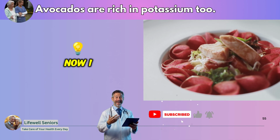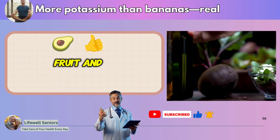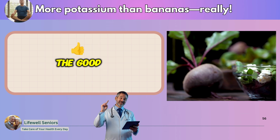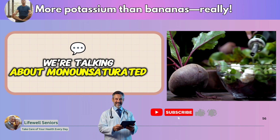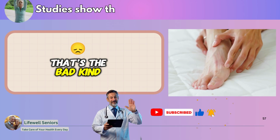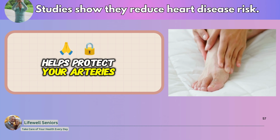Avocados. Now I know, some of you might be thinking, wait, isn't that a fatty fruit? And yes, it is. But here's the thing, avocados are rich in the good kind of fat, the kind that your heart absolutely loves. We're talking about monounsaturated fats, which help lower LDL cholesterol, that's the bad kind, and raise HDL cholesterol, the good kind that helps protect your arteries.